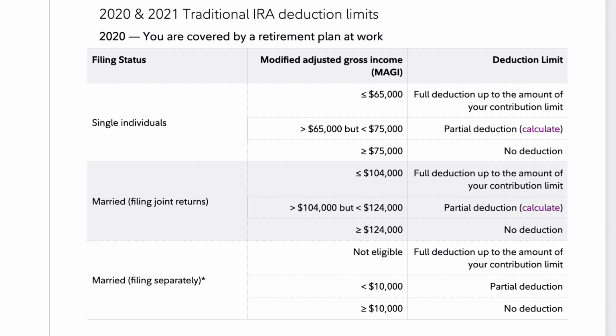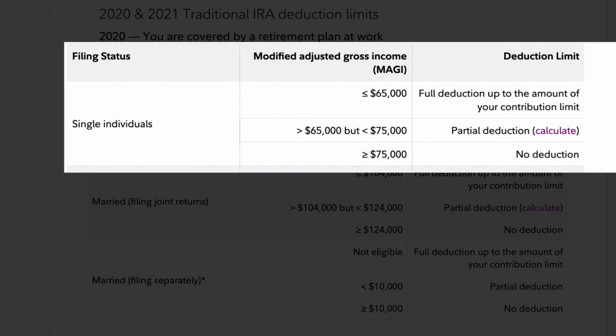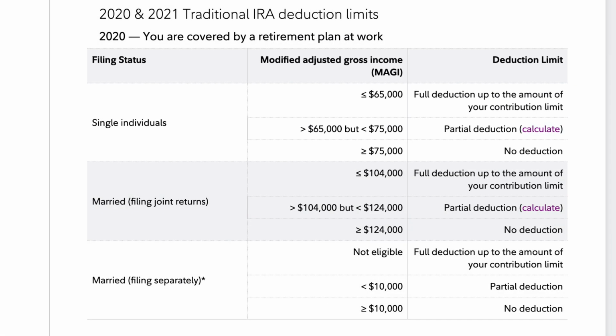Now, if you are single, then it is under $65,000 of modified adjusted gross income. So if you make below 65 grand, you could take the full deduction for your IRA contributions. Now if you are over $65,000, but you're below $75,000, then you could take a partial deduction. Obviously, the closer you get to $75,000 in income, the smaller the deduction is that you're going to be eligible to take. And then if you make over $75,000 of modified adjusted gross income, then you do not get a tax deduction for making IRA contributions.